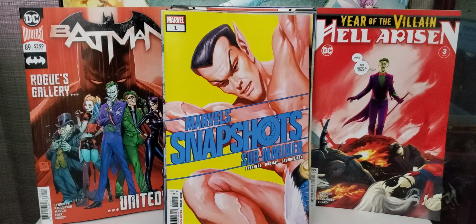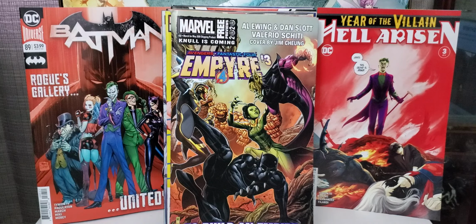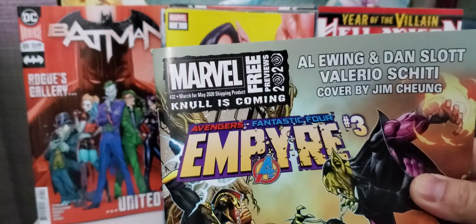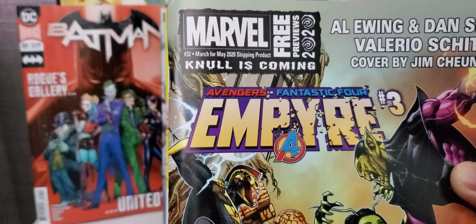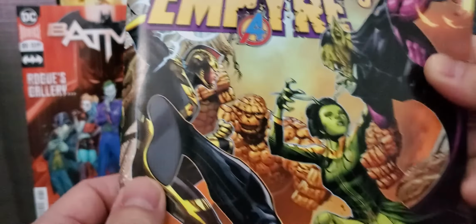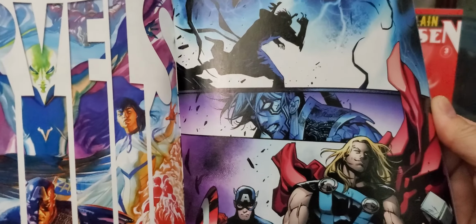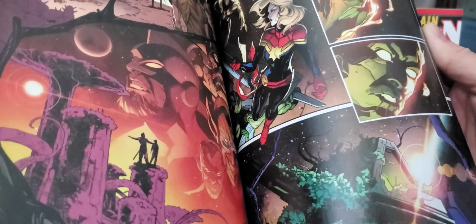All right, also picked up a freebie. This is Empire. This is the Marvel free previews. Empire's issue number 3. This one comes out in March for May 2020 shipping. So this is for May. Looks like another good one. Preview of Empire's 2. So yeah, these previews are pretty good. It gives out free previews of what's coming up next. Empire looks pretty good.